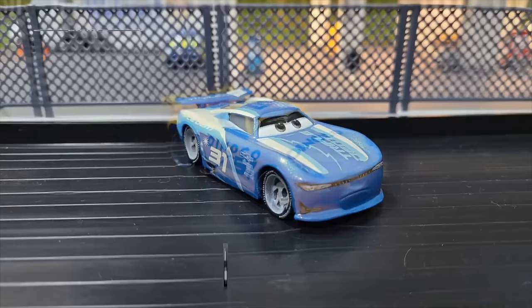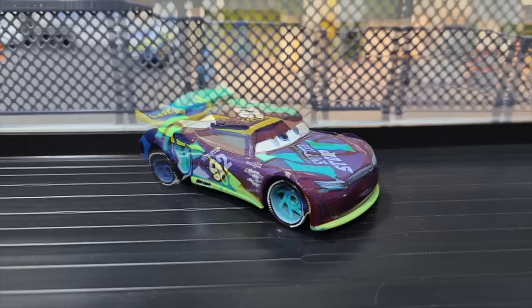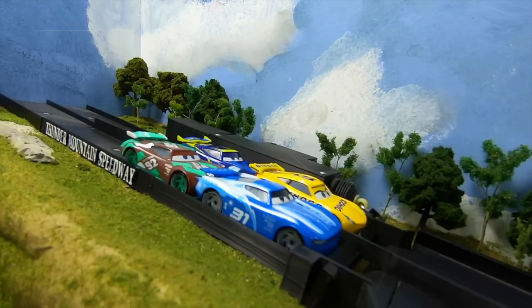And next up, driving for Norm and Vern Racing, it's the number 51 car, Cruz Ramirez. Next up, driving for Dom's Tuner Shop, it's the number 80 car of Dan Garcia. And last up, driving for Miniature Car Racing, the number 92, Sheldon Shifter. The drivers are ready to go for their first heat.